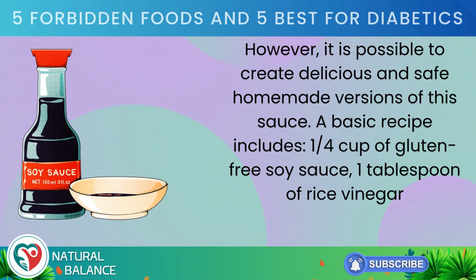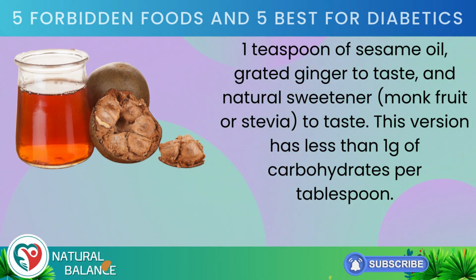A basic recipe includes a quarter cup of gluten-free soy sauce, 1 tablespoon of rice vinegar, 1 teaspoon of sesame oil, grated ginger to taste, and natural sweetener, monk fruit or stevia, to taste. This version has less than 1 g of carbohydrates per tablespoon.